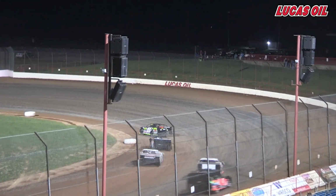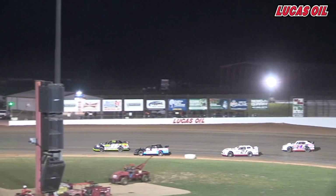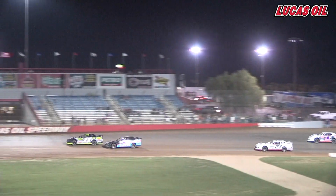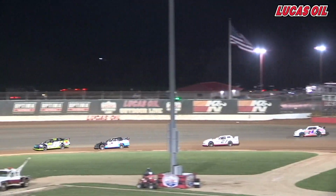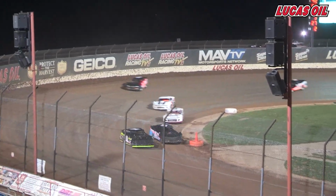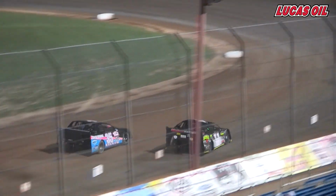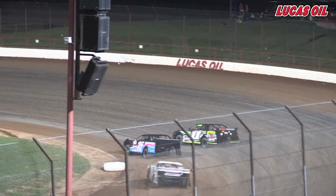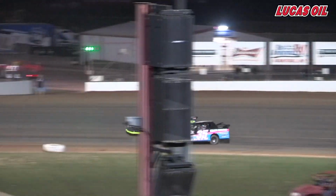Great restart for Derek Brown this time as he gets out to a car length advantage. Now can Johnny Coates do what he did a lap ago? He will get right up behind the 11. Brown goes lower on the track to thwart off the run that Johnny Coates is putting on, but Coates will do it again off of turn 4. Brown by a nose. Low line working for the 35.